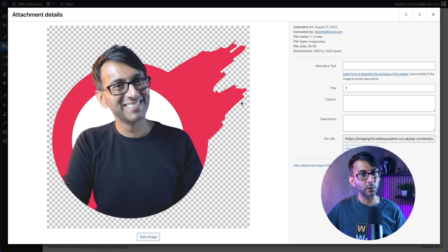It's 1000 by 1000 pixels, 36 kilobytes as a WebP. Previously, as a PNG, this image was just over 400 kilobytes in size. We are now less than 10% of what it is by converting it from a PNG to a WebP.